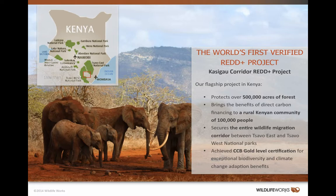And I'm going to go into some of the details about what happens when you protect a forest in this way and what the benefits are from selling these offsets to different types of companies and how it gets back to the ground to create real transformation.